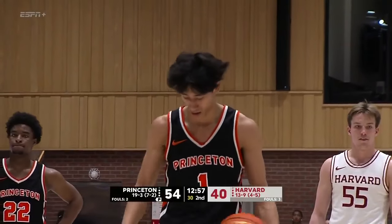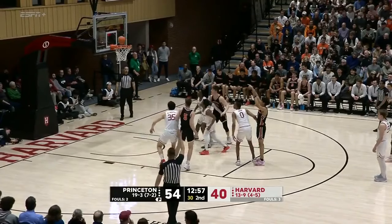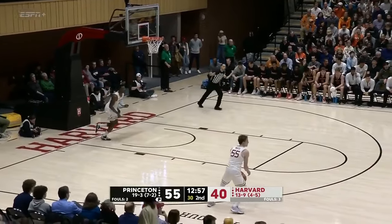And even when everything else has been going wrong for Princeton, Xavier Lee has been going right. He's just been the bailout. And the three he hit from almost 30 feet right at the end of the buzzer when they've needed a bucket. He just looked around outside of Caden Pierce.